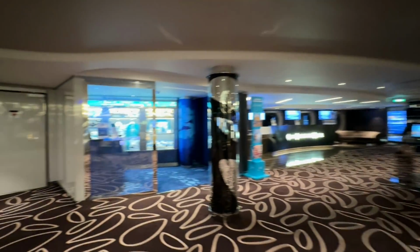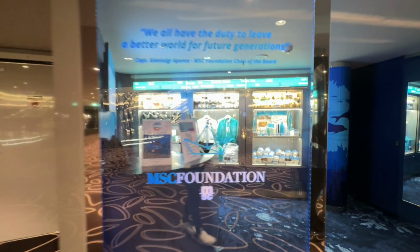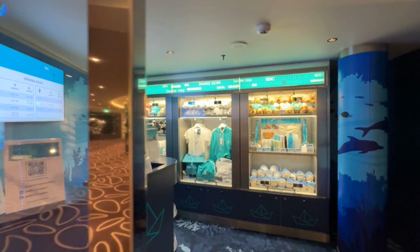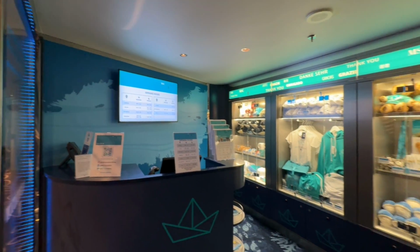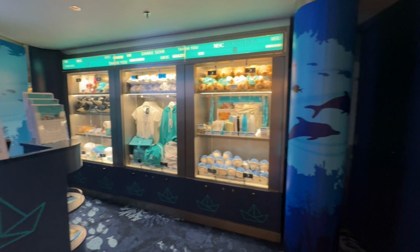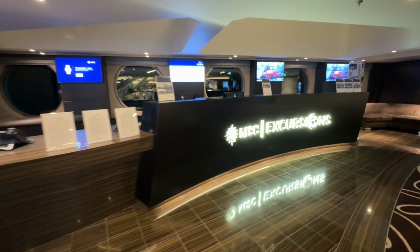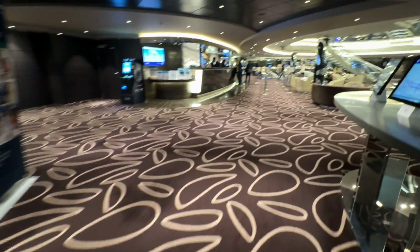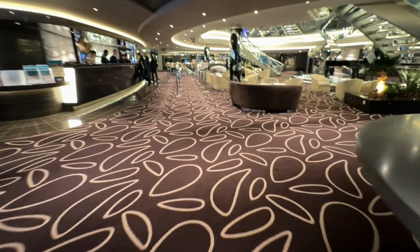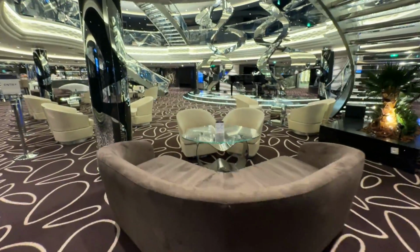We've got a few more things as well on this deck. We've got a little shop here which belongs to the MSC Foundation. MSC Cruises does quite a lot of work in protecting the oceans, so you can find out more about that here, and there's a few little things that you can buy. And then around here we've got the MSC Excursions desk. There's another one upstairs as well, but this is a good place to come and organise your days ashore. And then round to the left we've got the guest services desk.